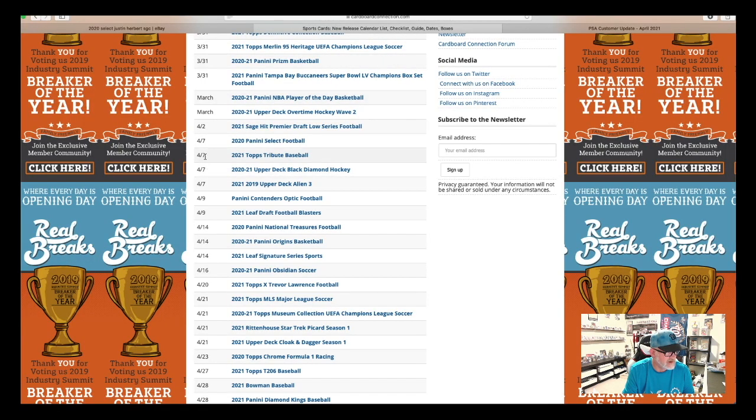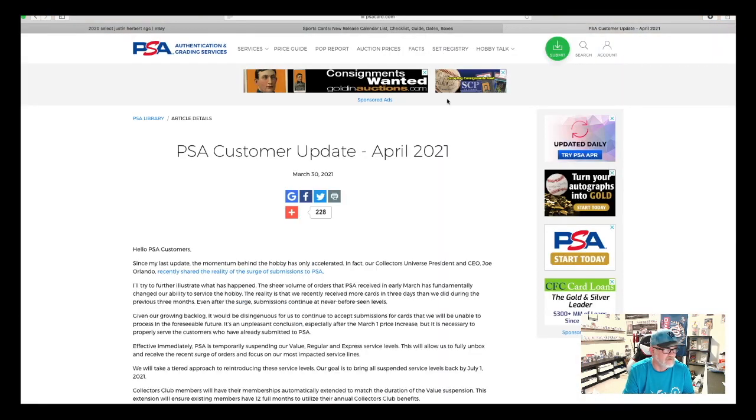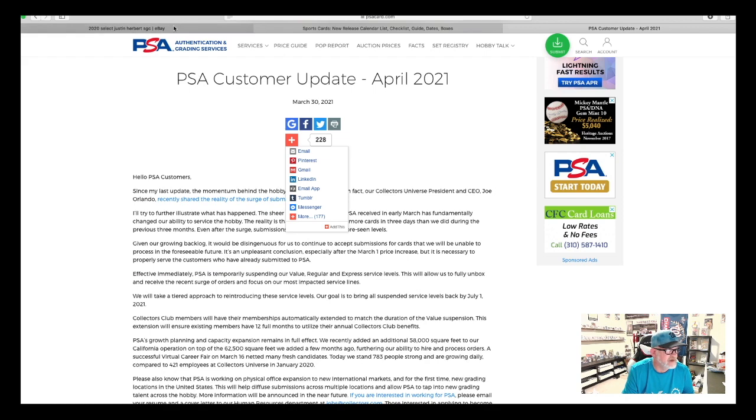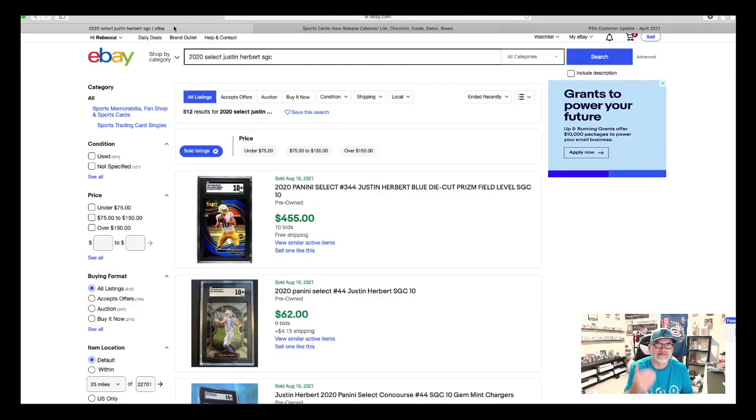If you see here on the release calendar, 2020 Select was released on April 7th. And over here, on March 30th, they said effective immediately they were temporarily suspending their value service levels, or value regular and express. So I thought this would be a good indicator to see how things were selling.